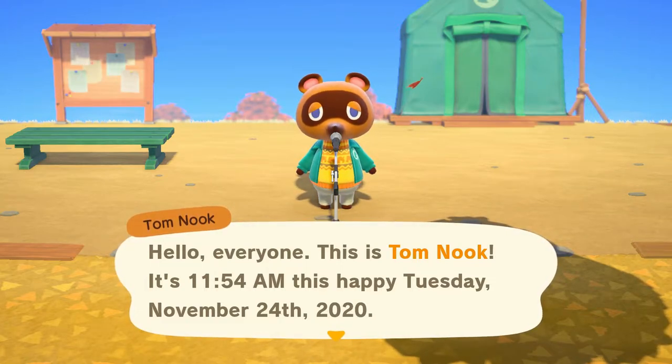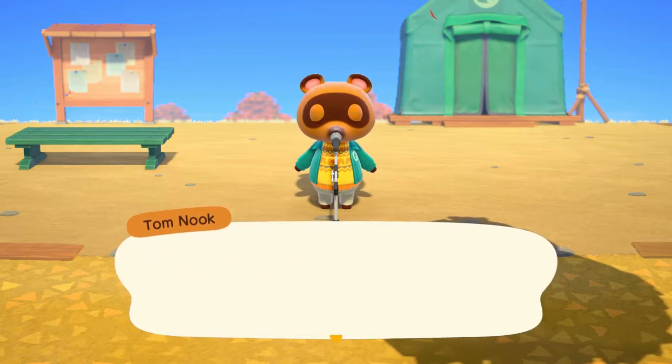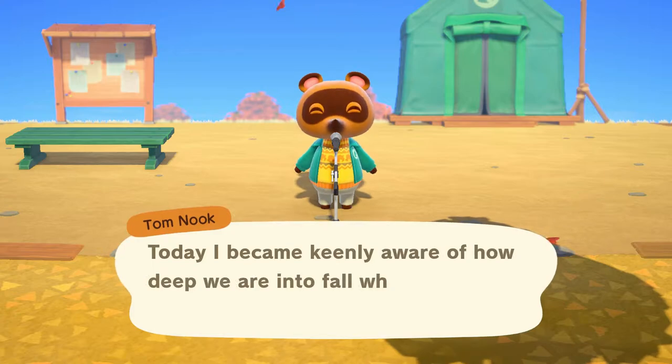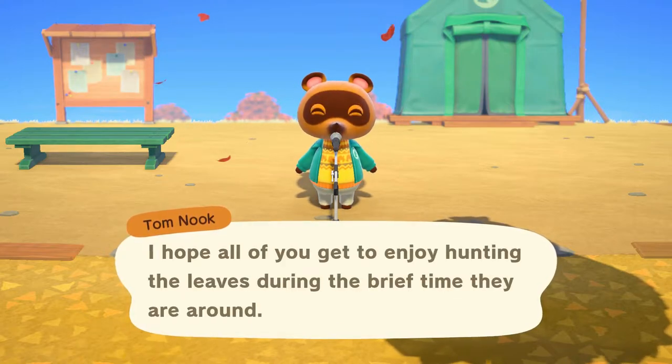Hello, everyone. This is Tom Nook. It's 11:45 this happy Tuesday, November 24th. I can't say I have much in the way of news to report to you today. One item I should share. Today, I became keenly aware of how deep we are into fall when a maple leaf fluttered by me as I was walking. I hope all of you get to enjoy hunting the leaves during the brief time they are around.